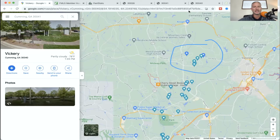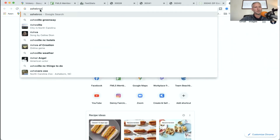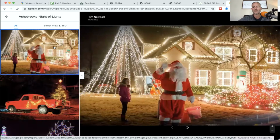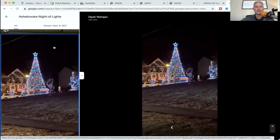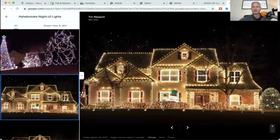And that is where they have what's called the Night of Lights. People drive from all over Georgia to visit Ashbrook Night of Lights. This neighborhood, just to give you an idea, hundreds of homes, and they go all out. So there's a couple hundred homes in the neighborhood. And this is a good indicator of what 99% of the homes in the neighborhood look like. So it's a really popular attraction around December.